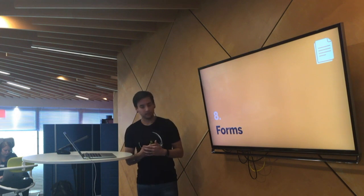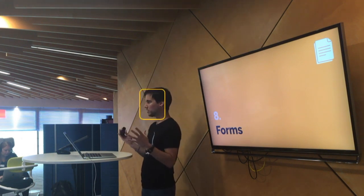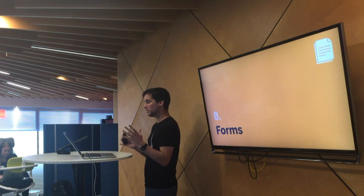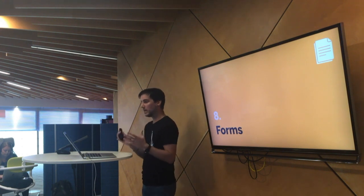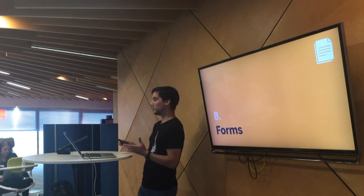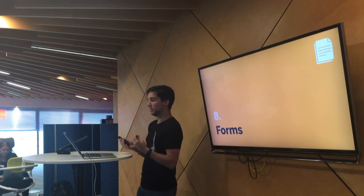Number 8, forms. We have tons of forms throughout our website. We want to make sure that we can navigate those forms using just a keyboard, tabbing through them simply and cleanly. Do they make sense? Likewise with validation errors: if we skip a particular field in a form, do we spell that out to the customer if they try to submit that information? Or is it clear that it's mandatory?